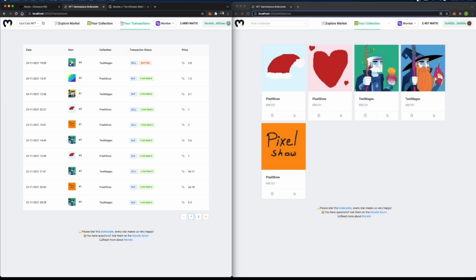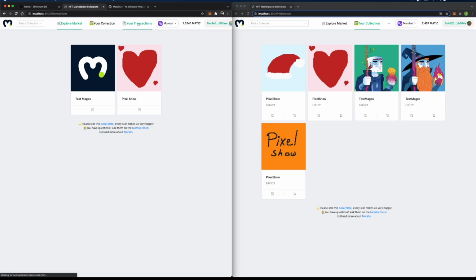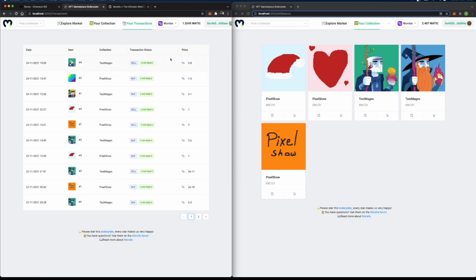And now let's go back to this other account. We refresh that, go to our transactions. It has all the same details, but now this transaction sold and we got 0.8 Matic for selling this NFT. How cool is this? And you can literally build this in no time at all. Just follow along this tutorial and I'll show you how it's done. Let's get stuck in.